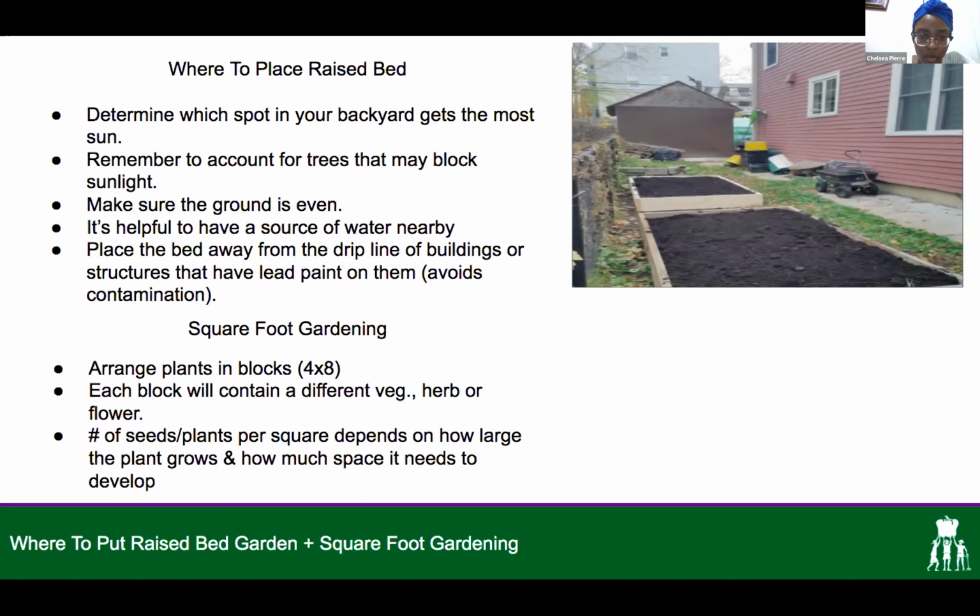And you always want to place your bed away from drip lines of buildings or structures so that lead paint doesn't get on them, to avoid contamination.